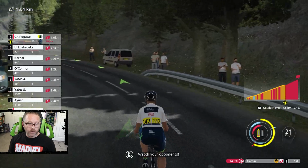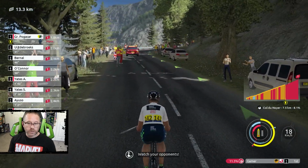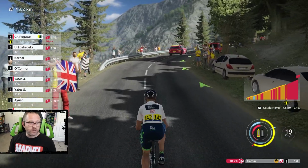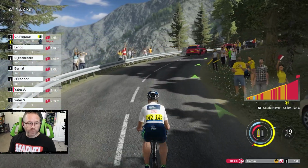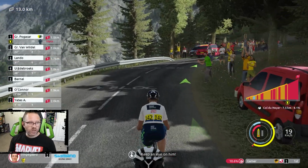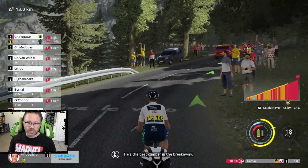You are 2 kilometers from the summit. Watch your opponents. Steep here. Ucha Brooks, Bernal, O'Connor all dropped. Landa dropped. I was just beside him a moment ago. Keep an eye on him. Van Wilder, he's the best climber in the breakaway, dropped.